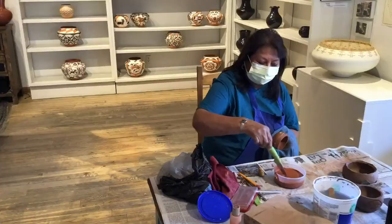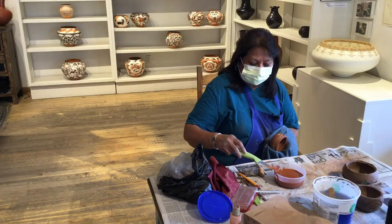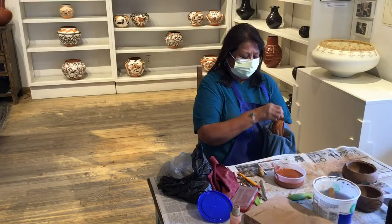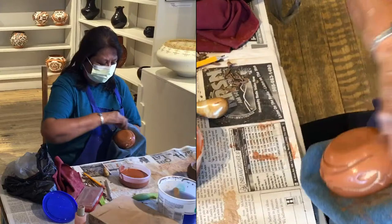Well, it's nice that you're inventive and that you don't have to rely on some retail outlet to supply you with tools. You can just sort of putter around the house. Just my X-Actos is what I really have to buy. I use that a lot. And mostly everything is just from the earth. You don't have to go out and buy anything.